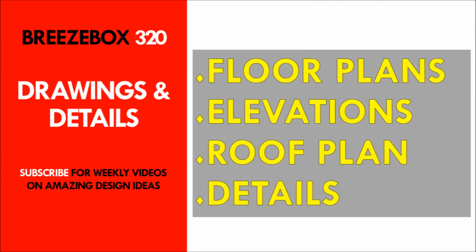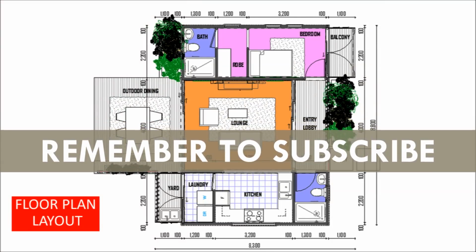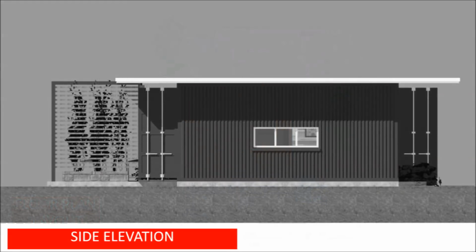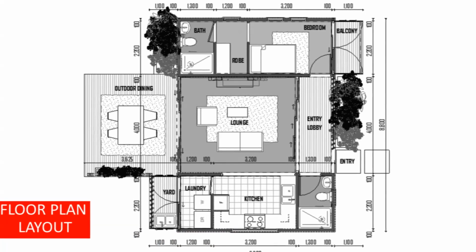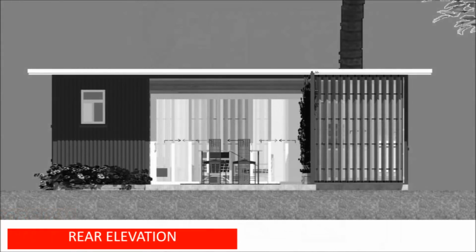Next, we have the drawings. We provided you with drawings for this particular house, which are fully dimensioned. The drawings cover floor plans, elevation, roof plans, and also some details. So the drawings come in full color and also in grayscale. So you are encouraged to go through them, and if you find a feature that you like, feel free to adopt and use it in your own shipping container project.